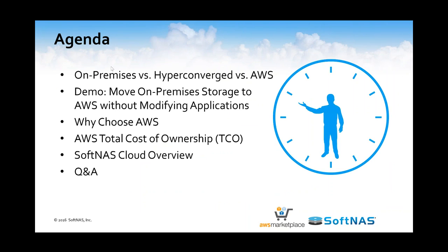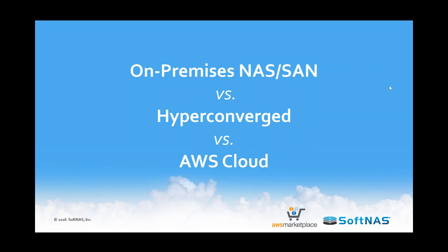And then finally, for our agenda today, we're going to be talking about this whole on-premises to cloud conversation. So we're going to show you the differences between on-premises versus hyperconverged versus AWS. We're actually going to demo how to move your on-premises storage to AWS without having to modify any of your applications. And we'll also tell you, here's why you should choose AWS over on-premises and hyperconverged. We'll also give you some information about the actual total cost of ownership for AWS, and we'll show you how to use the AWS TCO Calculator. And then we'll tell you just a little bit about SoftNAS and how it helps with your cloud migrations. And finally, we'll have a Q&A at the end where we answer any and all questions that you might ask.